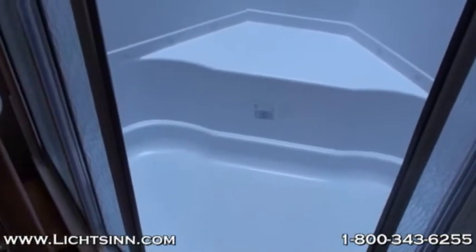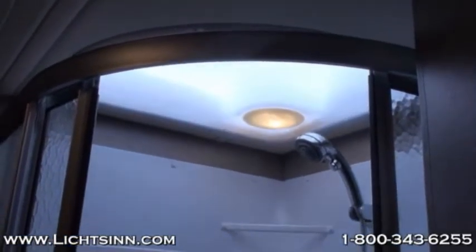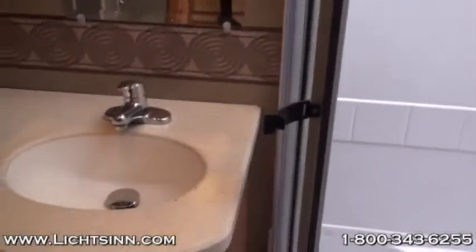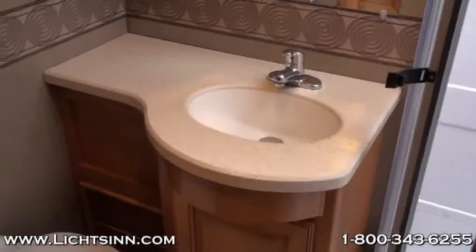As you can see, we have a lot of natural light filtering in from that skylight that's located overhead. Winnebago does use a one-piece pan as well as a one-piece surround. Really great storage along the corner for all of the things that you'll need in your shower, as well as a really nice bench as well. Again, Winnebago utilizes the Corian countertop throughout, including the countertop that's located in the bathroom.